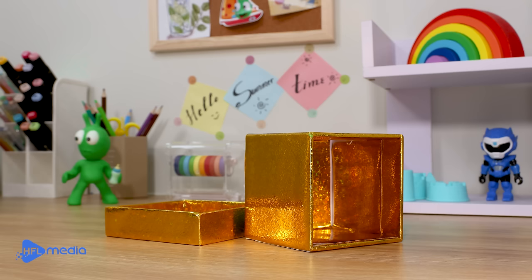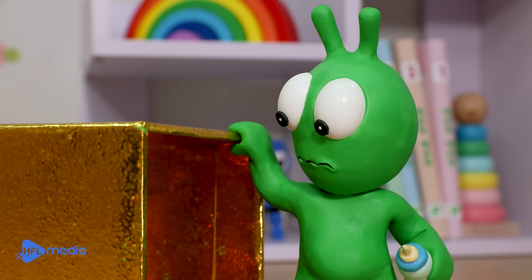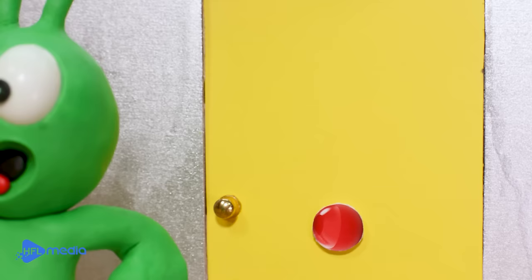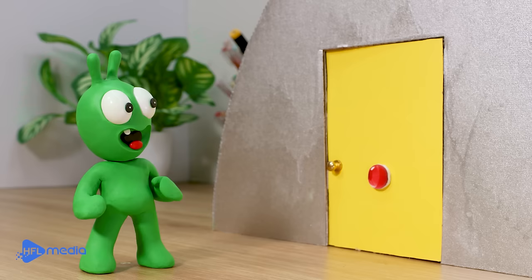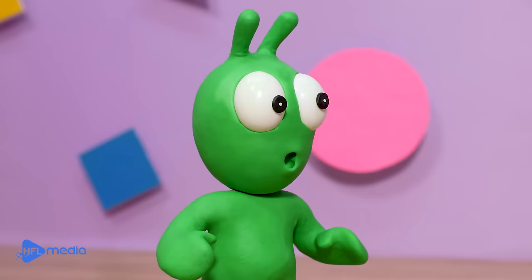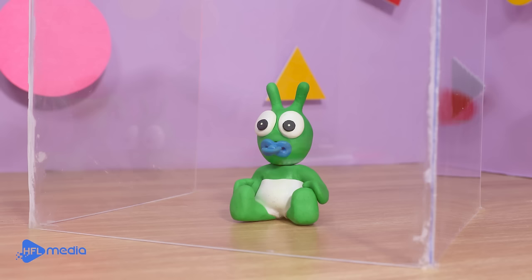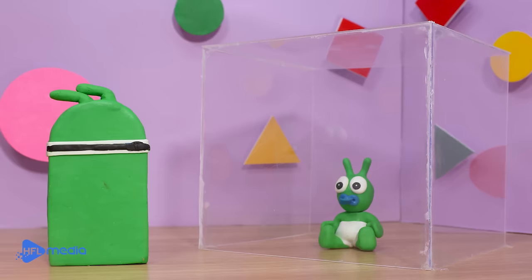He walked around to find him. Ah! PeaPea hears his younger brother's voice. He must be in this room. Look! PeaPea's younger brother is trapped in a glass cage.